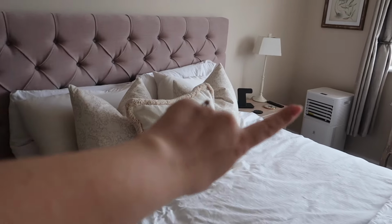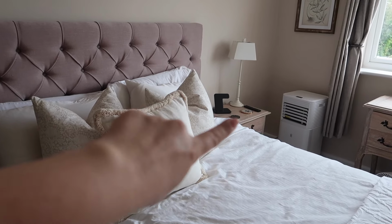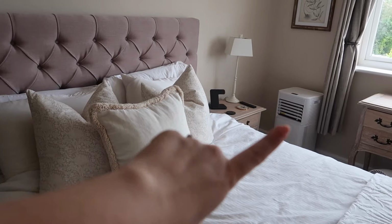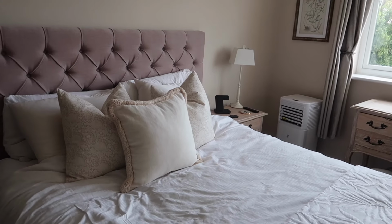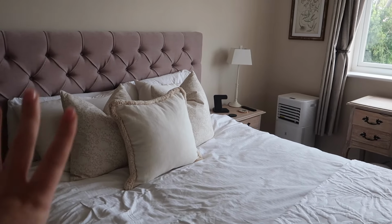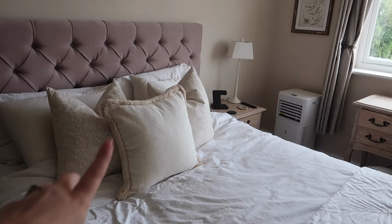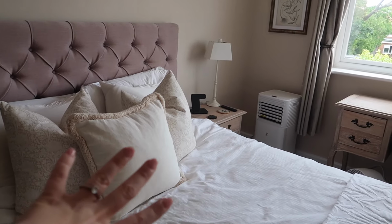Sorry that you could see our air conditioning unit in the background of that entire clip, but we've brought it into the bedroom now because we need to set it up, because hopefully we're going to be getting some warm weather soon, and as soon as it hits 25 or 26 degrees here in the UK, it can become quite hot when you're sleeping. So we've got the air conditioning unit out. It's just a little portable one that Alex picked up off Amazon.